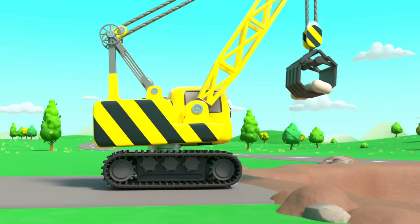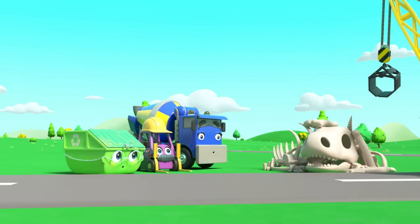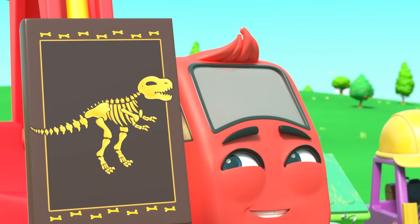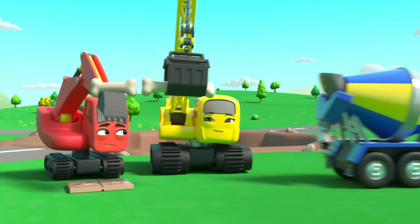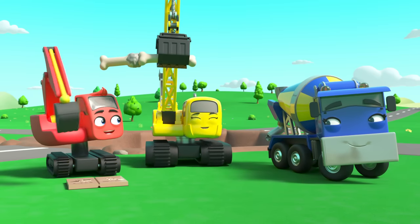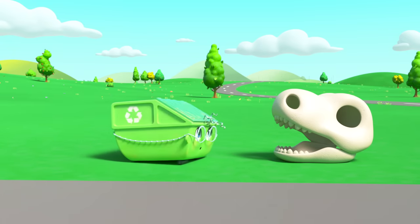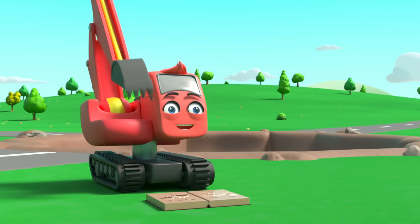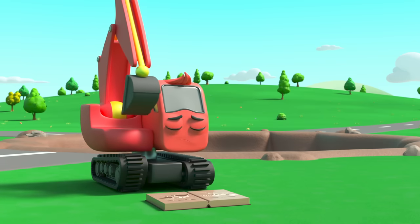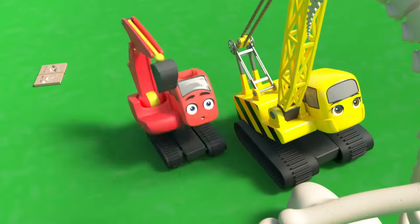Daisy's collecting them up. There are so many. Oh, I think they're dinosaur bones. Now they just need to put them together like a jigsaw puzzle. Everyone is helping put the dinosaur bones together. Done. That doesn't look right. Oh dear, they'll have to try again.